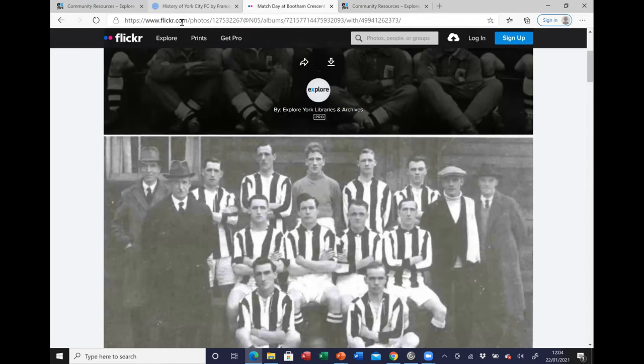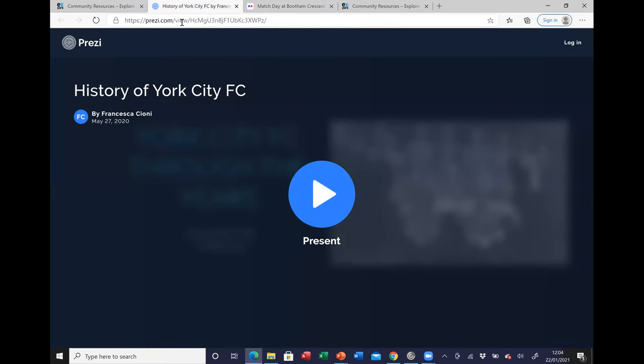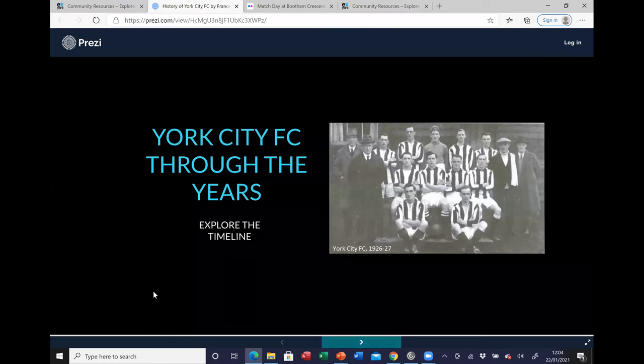The other thing that we've done is created a number of Prezi galleries. Prezi, again, is open source software. So this one, I wanted to choose the same theme running through. So this is the history of York City Football Club, again, using the Football Club Foundation archives that we're holding just now. So if I press present, this is York City FC through the years.